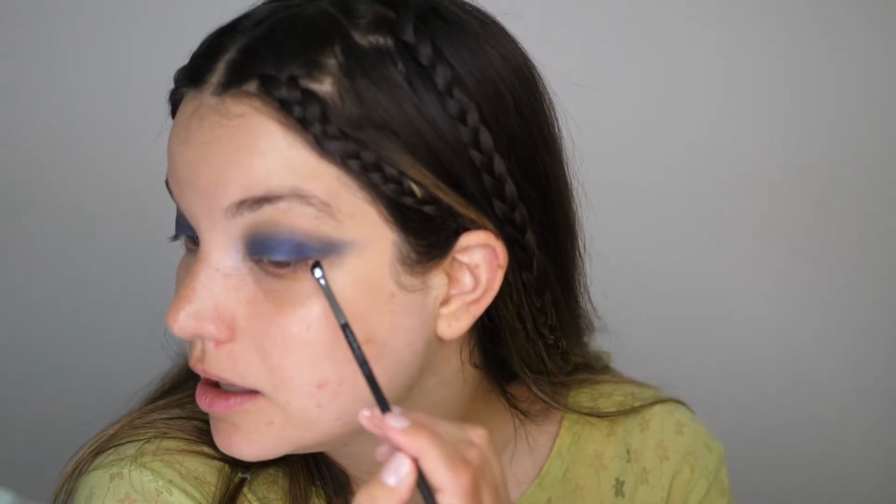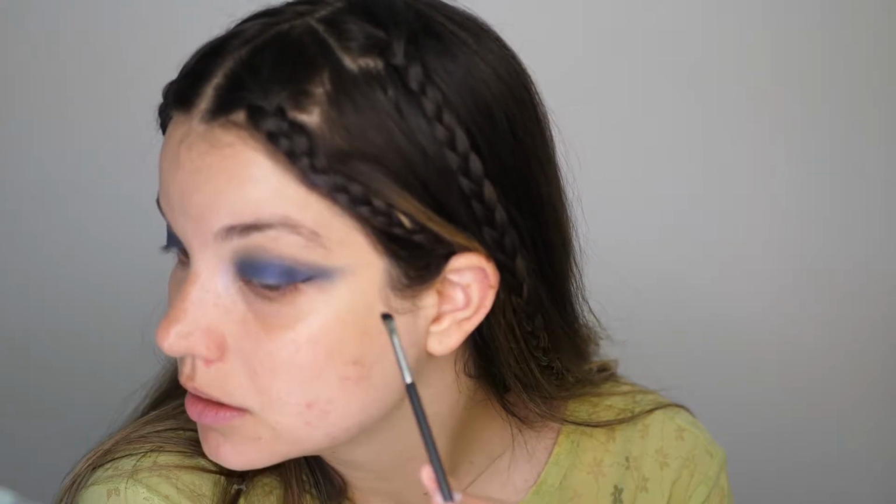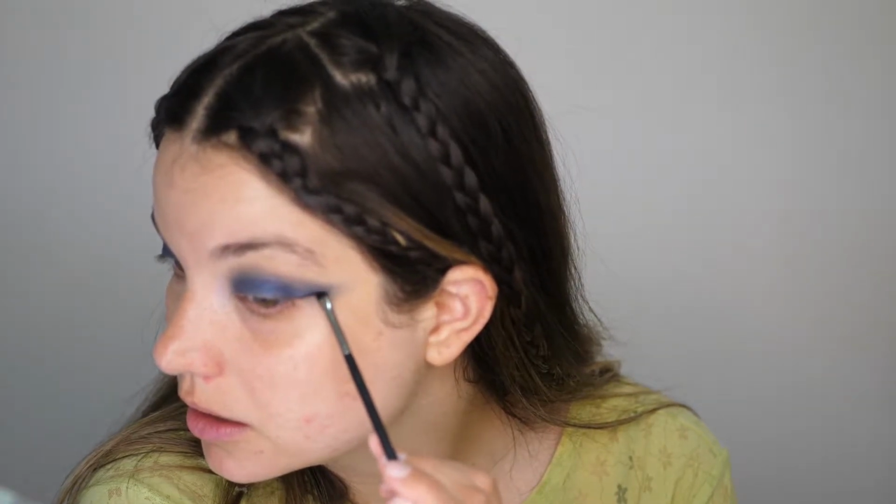This is the Maybelline Gel Liner in Blackest Black. It had to be black. If there was one thing that I was obsessed with when I was in high school, it was black eyeliner. I really found my passion for makeup when I was in high school.